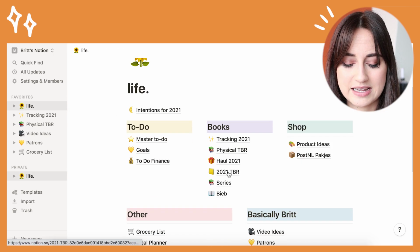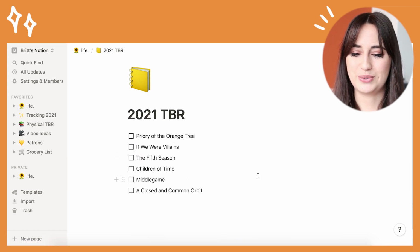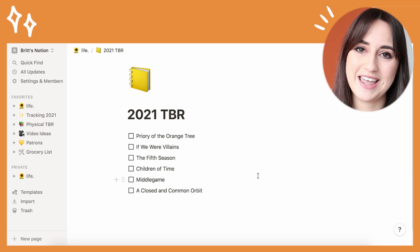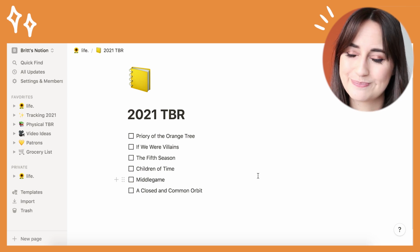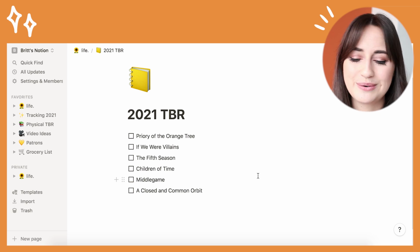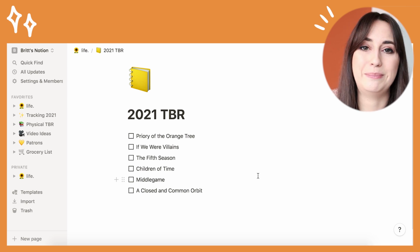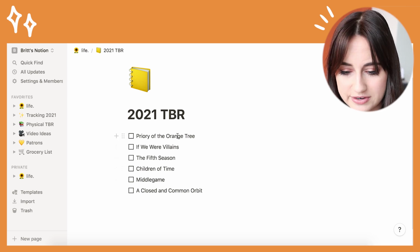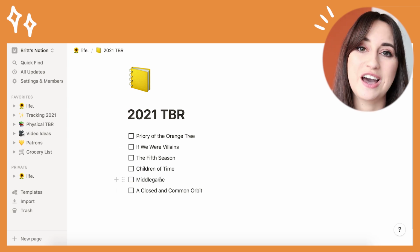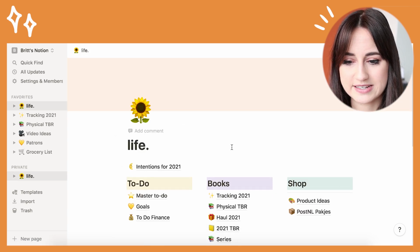And then let's take a look at my 2021 TBR. This is my 2021 TBR. As you can see, I still haven't read any of the books on this list. Yep. I created a 2021 TBR video and I really hope to read all of them, but many of the books are quite big, like Priory of the Orange Tree and Children of Time, Middle Game as well. So we'll see how far I get, but I really hope to finally read some of these books. Okay, that's that. Let's go back to life.